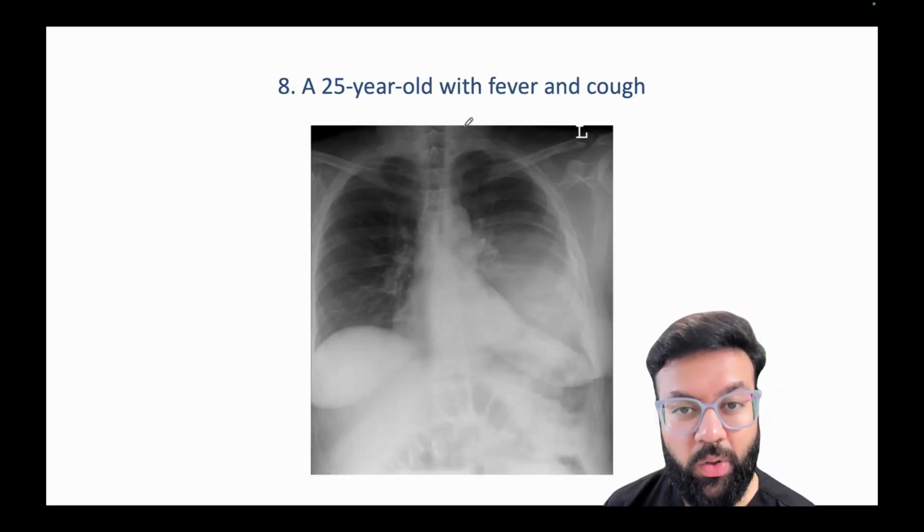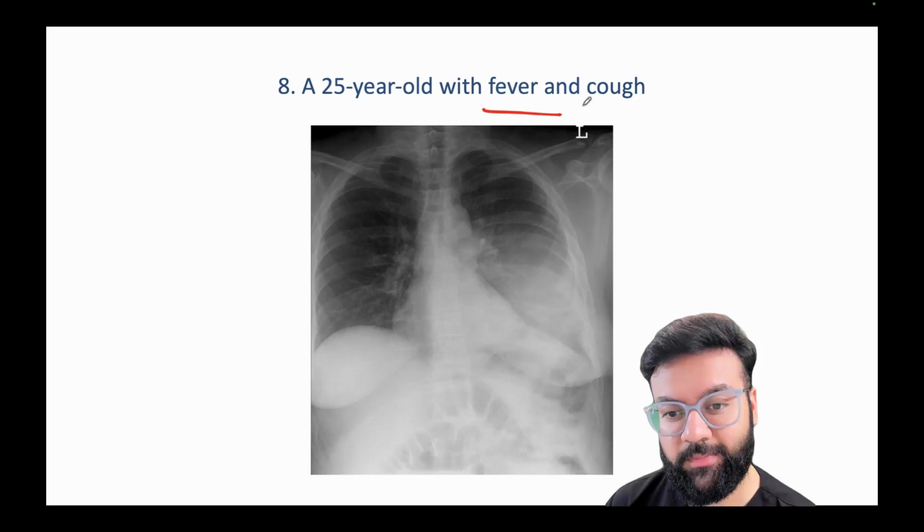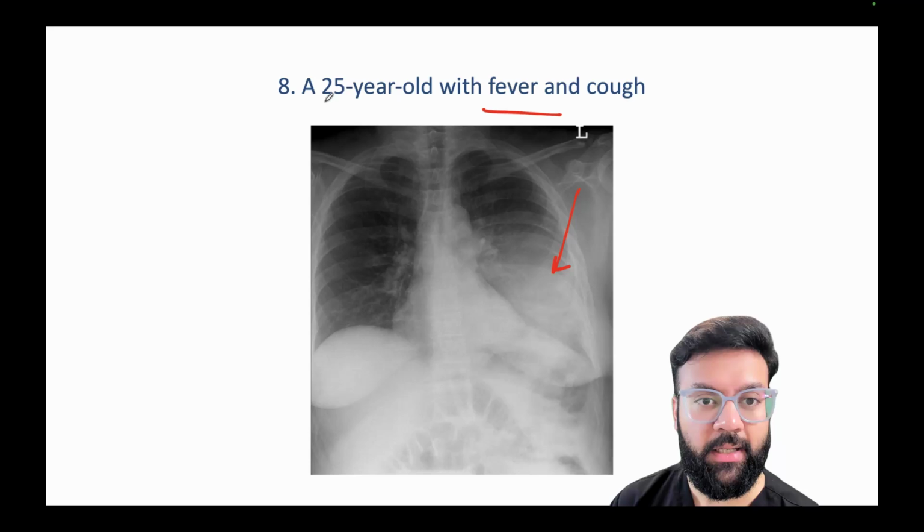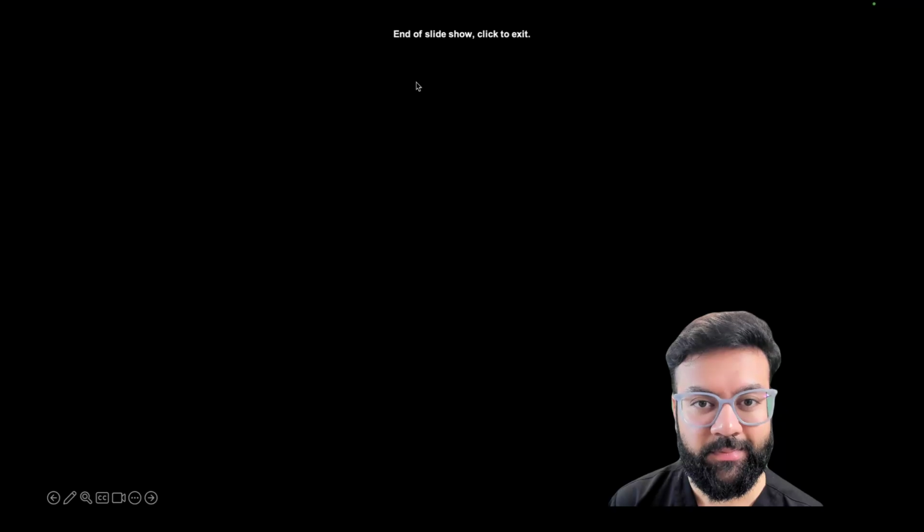A 25-year-old with fever and cough. What do you think? There is haziness on the left lower lobe. This is a lobar pneumonia, right? This is a lobar pneumonia in a 25-year-old patient. Okay, that was it.